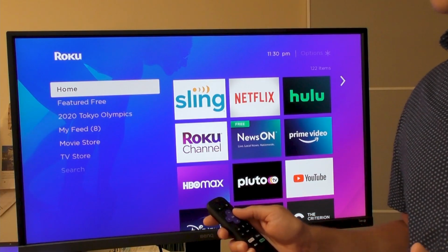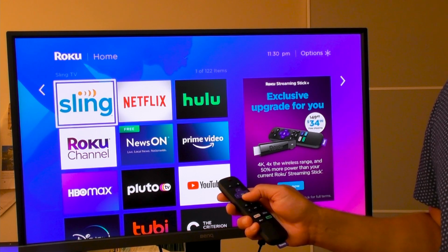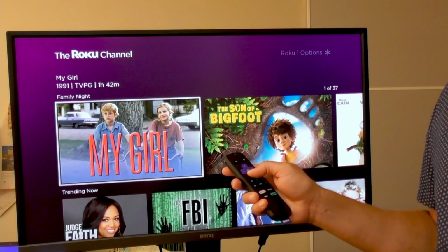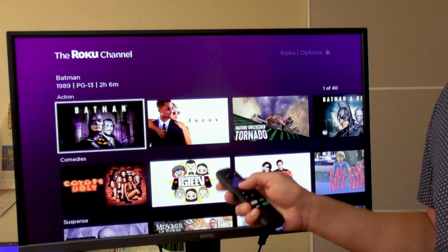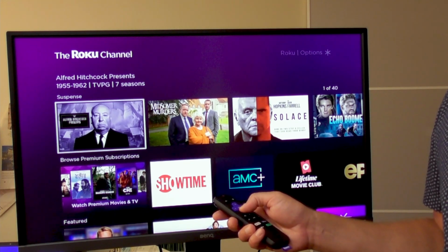They have a grid of apps that you can organize in any order that you like. Roku has its own slate of free ad-supported movies and TV shows on the Roku channel. You can find everything from family movies, live music, action, comedies, suspense. I'm a big fan of the old Alfred Hitchcock myself.